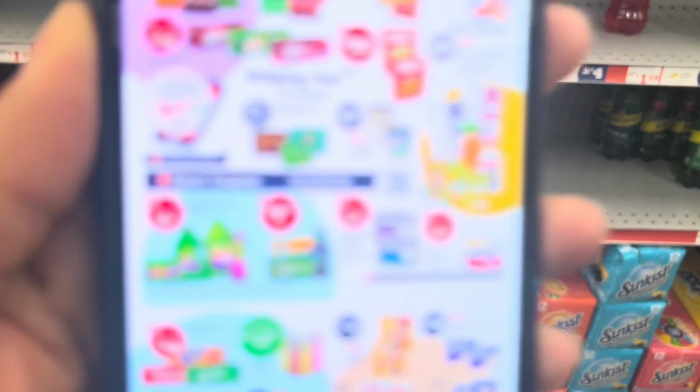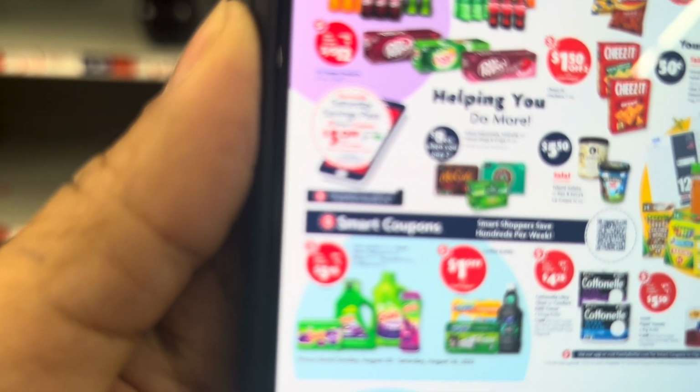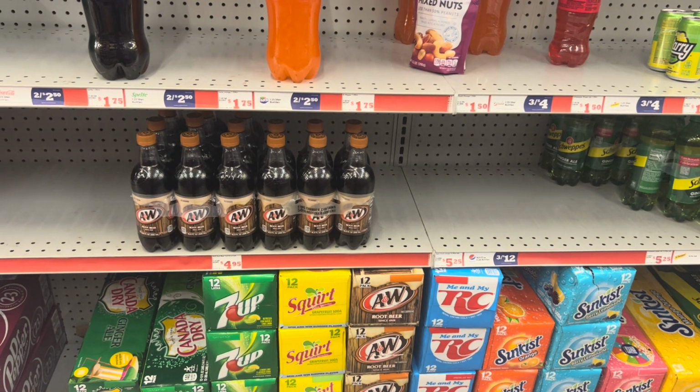Now, maybe you're one that likes the Dr. Pepper 12 packs. Those are 3 for $13. We have a $1 digital, which is going to make them 3 for $12. So that could be an option as well. But again, cater it to your need.